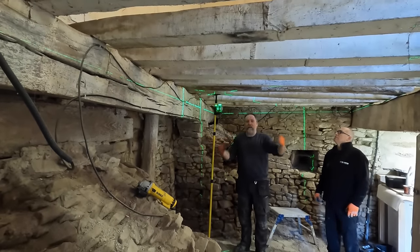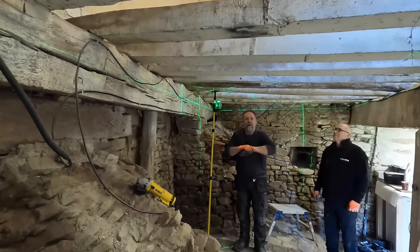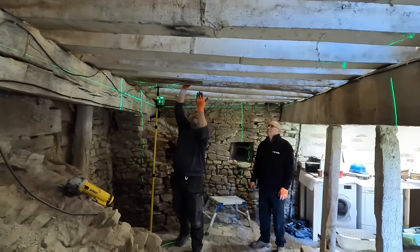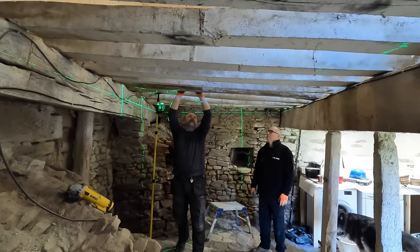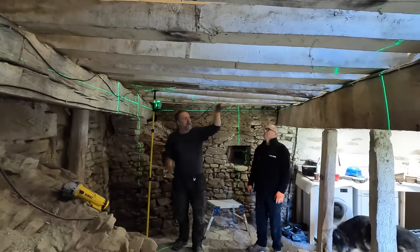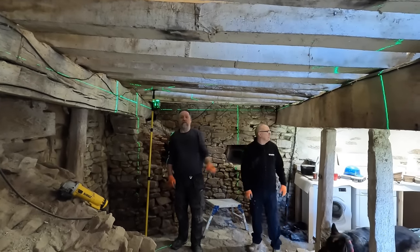What's going to happen after that? That's a nice little job in itself. What's going to happen after that is we are going to run probably, or I'm going to run pieces of timber along this side of here to completely level the floor and to marry it up with the floor at that side of the room.